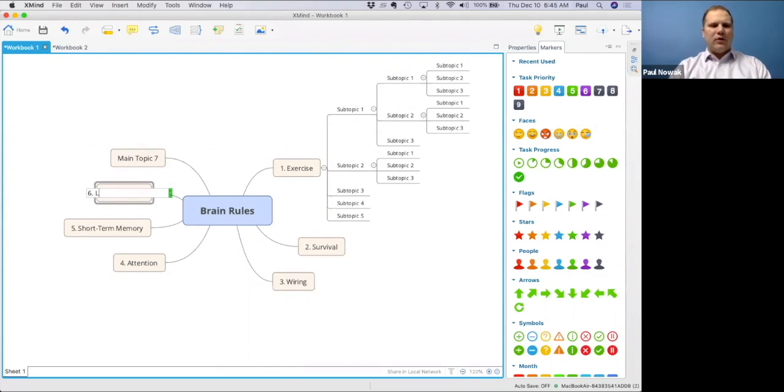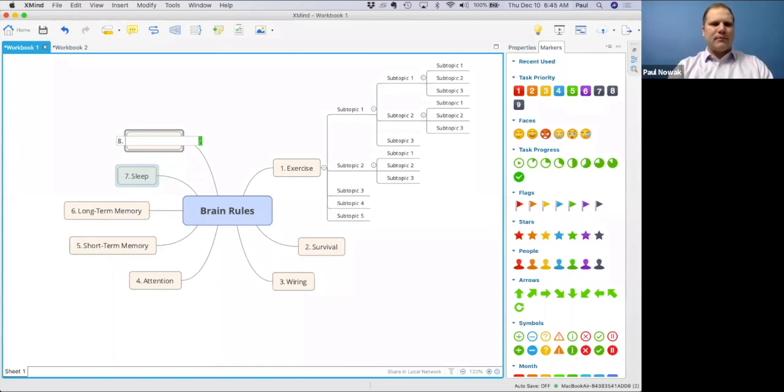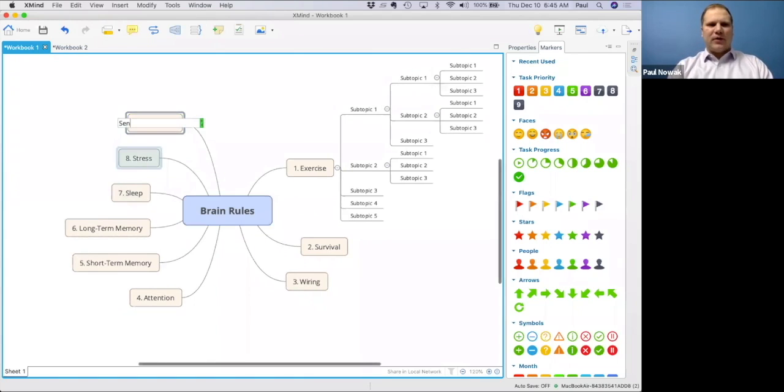Chapter 6 was long-term memory. By the way, we're going to get into this in a few moments here. Got to add a dash here if I'm going to be consistent. By the way, there are 12 chapters in this particular book. So 7 is sleep. 8 is stress. 9 is something called sensory integration.